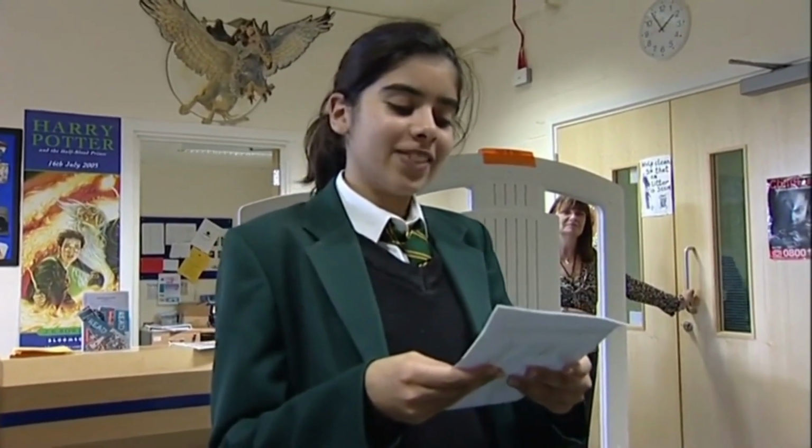And lots of them are really proud to actually read their own poetry. This one is about an imaginary animal I just made up.